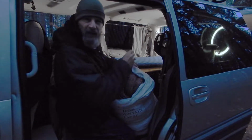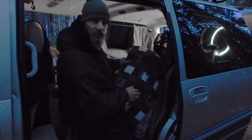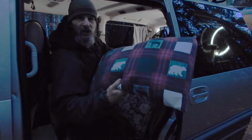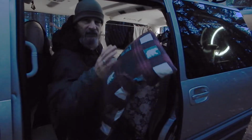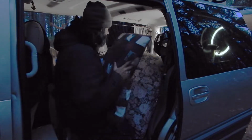Being up in North Country, I actually brought 2 sleeping bags. There's 2 of them in here. Always remember when you're car camping, be sure and take some pillows. Take some good, comfortable pillows. They make all the difference when you're sleeping at night.